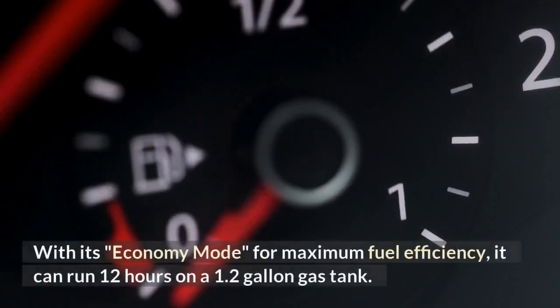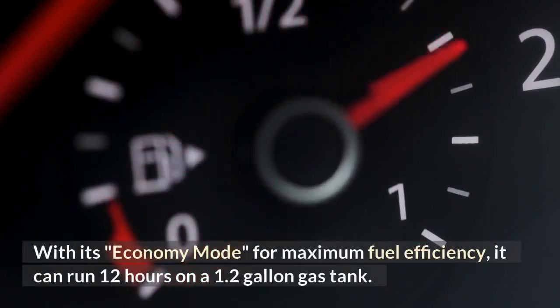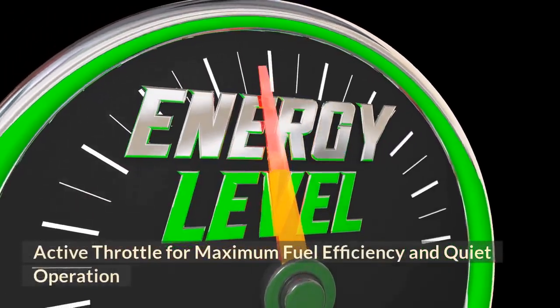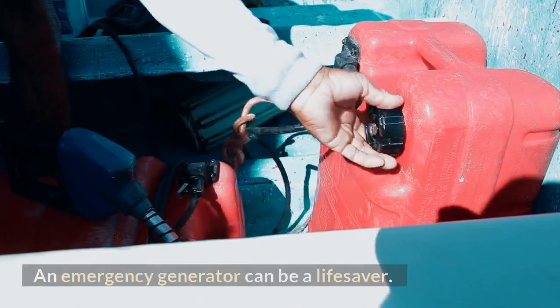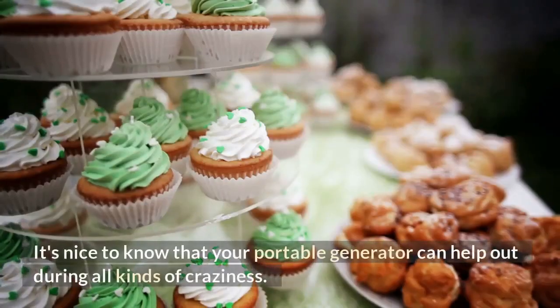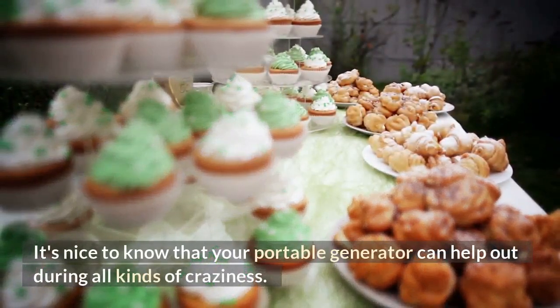With its economy mode for maximum fuel efficiency, it can run 12 hours on a 1.2-gallon gas tank. Active throttle for maximum fuel efficiency and quiet operation. An emergency generator can be a lifesaver. It's nice to know that your portable generator can help out during all kinds of craziness.